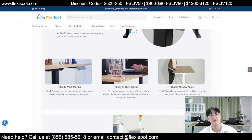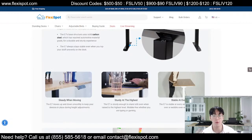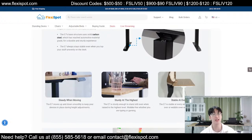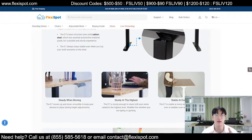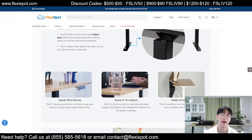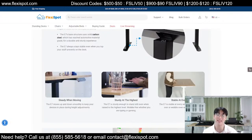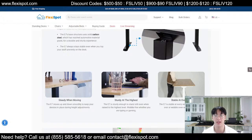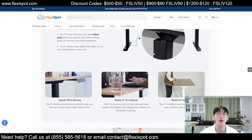So these are the three factors that a lot of people, and maybe you, are looking for, that will convince them, wow, E7 is the best product. It's steady when moving, sturdy at the highest, stable at every angle. The E7 moves up and down smoothly to keep your devices in place during height adjustments. That's why it's steady when moving. It's sturdy at the highest because the E7 is sturdy enough to stand still even when raised to the highest level. It's wobble-free whether you are typing or gaming. It's stable at every angle. It will never topple over or wobble even while multitasking.